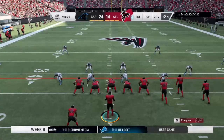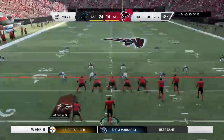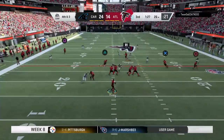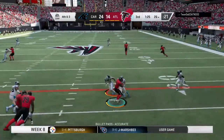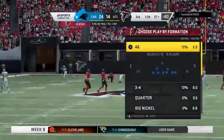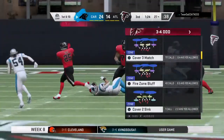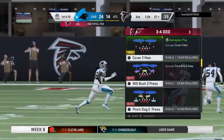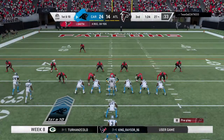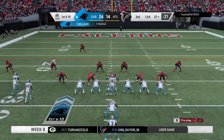Now, the offense is not leaving the field. They're going to stay out and go for it on 4th and 3. Here we go on 4th down with Ryan. That's to his running back, complete, and unable to break away. They stop him a few yards shy. Boy, a curious decision to go for it. Doesn't pan out, and the Panthers are going to get it back in excellent field position.